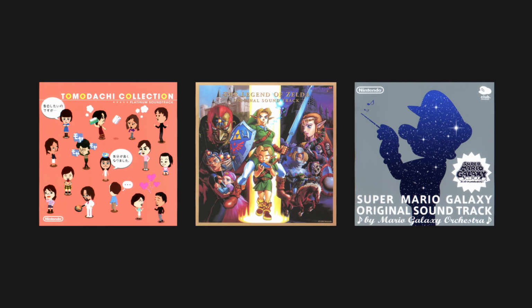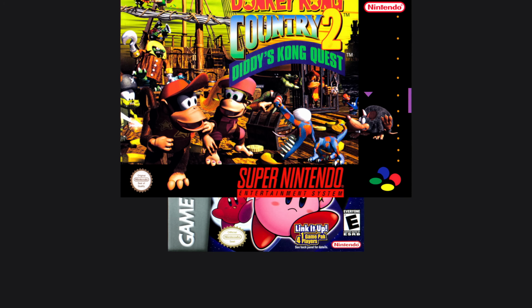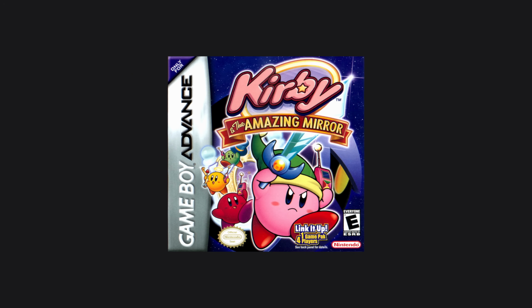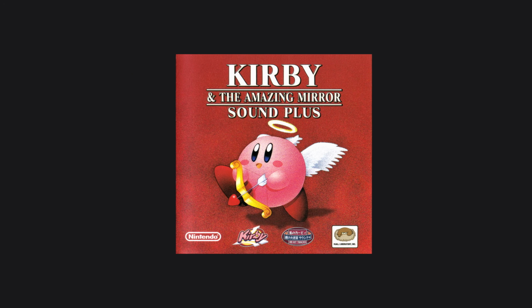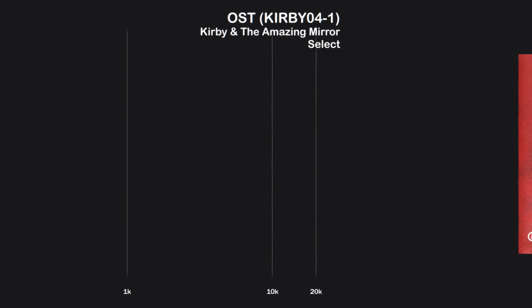So far, it seems when an official soundtrack version of a game exists, they usually opt to use it. But like with Donkey Kong Country 2, there's some soundtracks where I think any other option would be way better. One game that comes to mind here is Kirby and the Amazing Mirror. The official soundtrack seems to be recorded from a real Game Boy Advance console and contains a very audible 60Hz hum across all the tracks from the game.